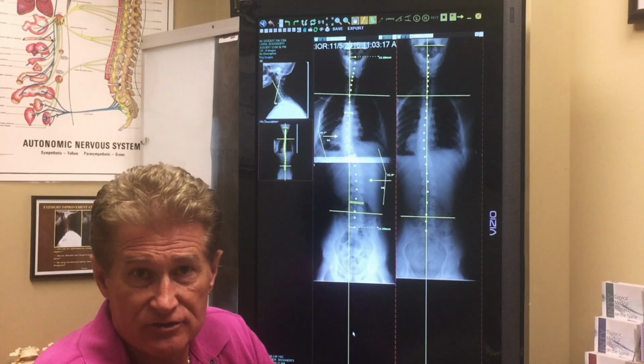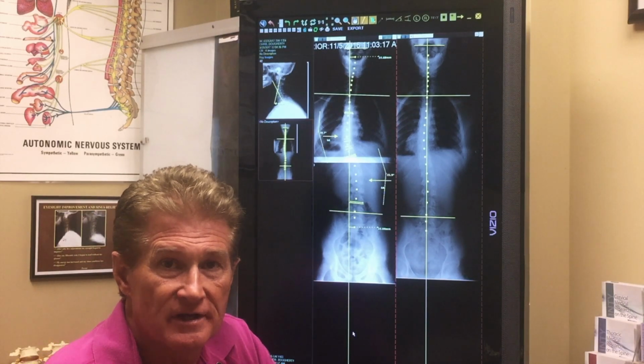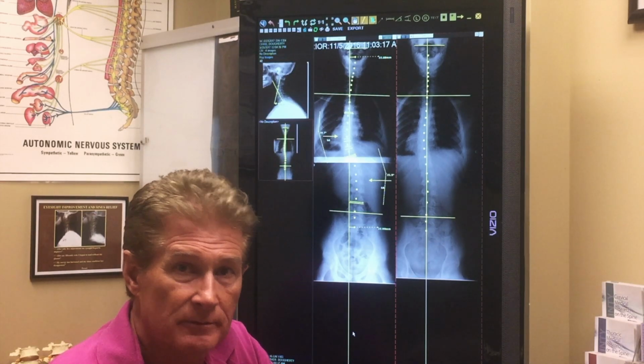So I would encourage you to get your spine checked if you're having issues like that, or if you've never been checked for scoliosis. It won't cause you a lot of pain and discomfort at the beginning, but eventually it'll get worse and worse as time goes on.